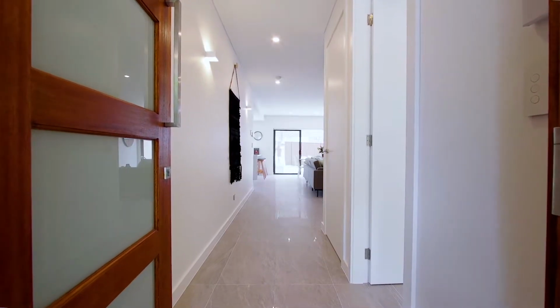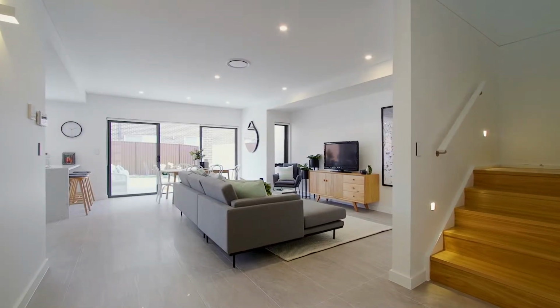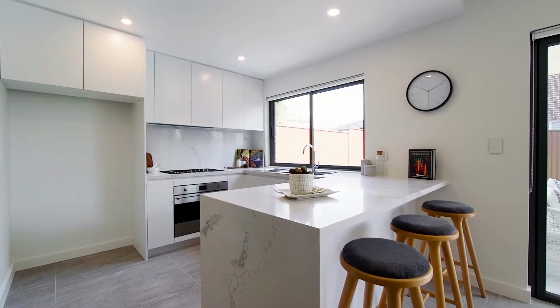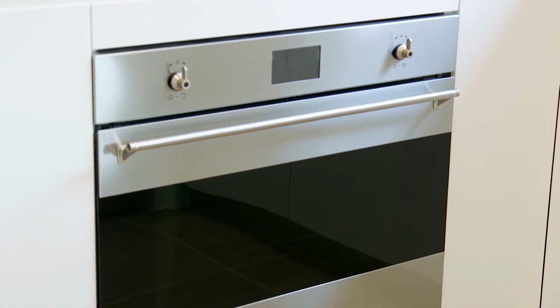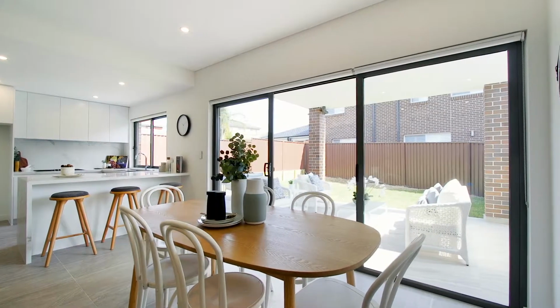Stepping into the property, you'll find extra large tiles throughout level one. Moving into a family room, you'll find the perfect combination between dining and living, and you have a really good open plan feel. The kitchen is definitely a feature with 40mm waterfall stone benchtops, the highest caliber of gas Smeg appliances, and endless storage. The property boasts the perfect indoor-outdoor flow.